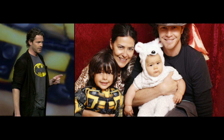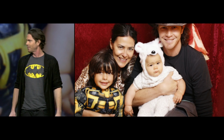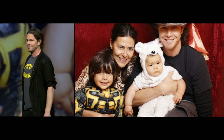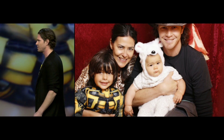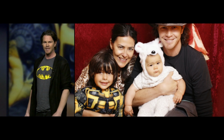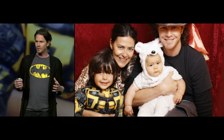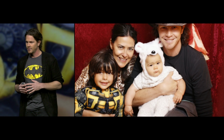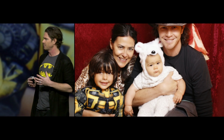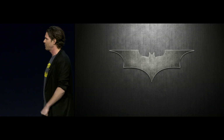Not only because Batman wears all black, which I find to be very slimming, especially when up on a Jumbotron, but also because Batman makes cool stuff. That's his superpower. He's a tool builder, and we can relate. We make tools that connect teams together, to take ideas from sketches to living, breathing fire machines.